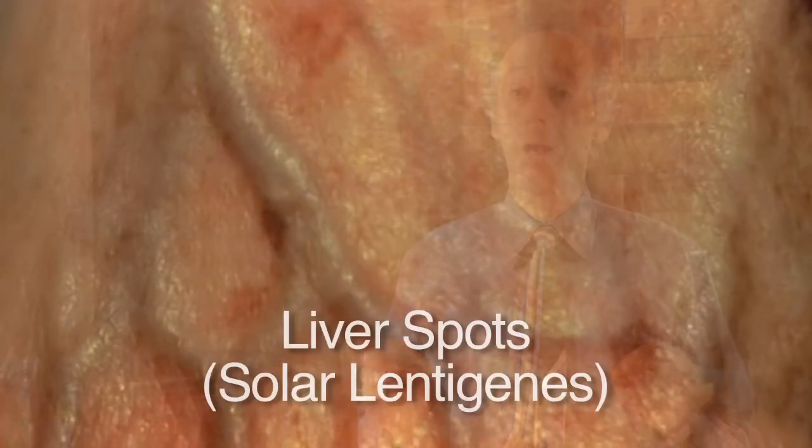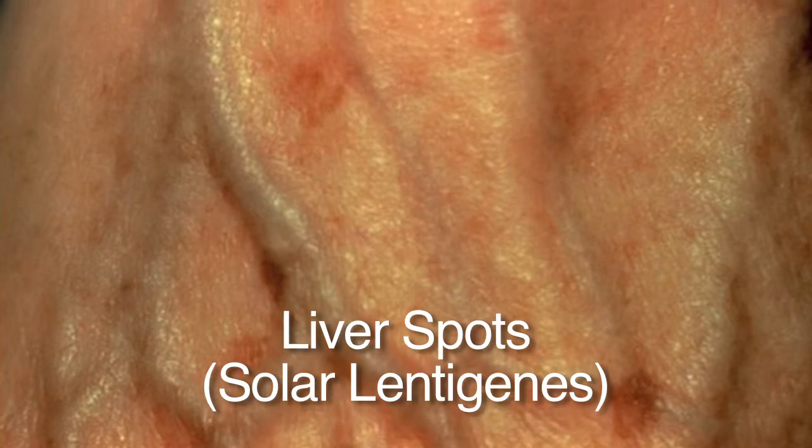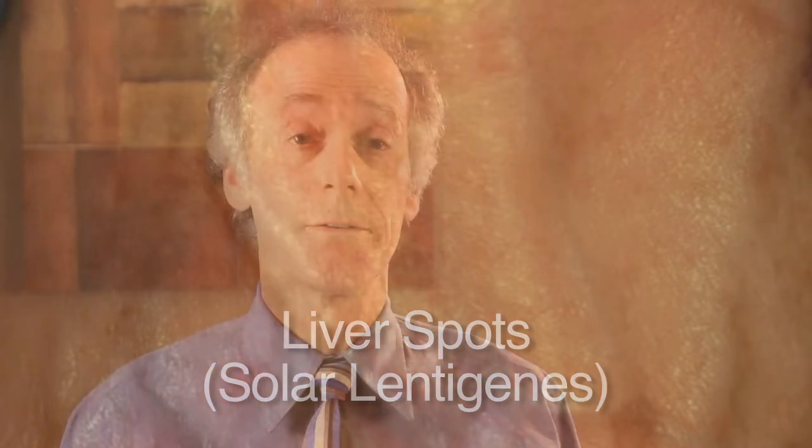Solar lentigines, or liver spots, are brown spots that occur on sun-exposed areas. They're due to the cumulative effect of sun on your skin over your whole life. They are completely benign. No treatment is necessary. If you want, they can be treated with liquid nitrogen, intense pulse light, or lasers. The important thing to watch for is, are they changing? Because what you may think is a liver spot may be something more than that. As long as it doesn't change, nothing to worry about.